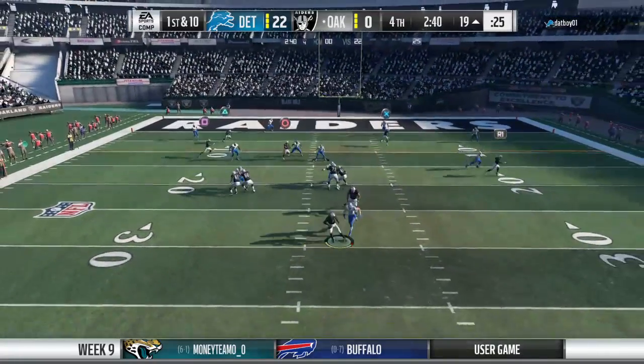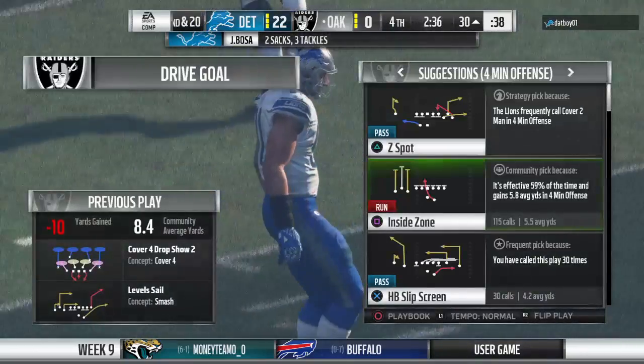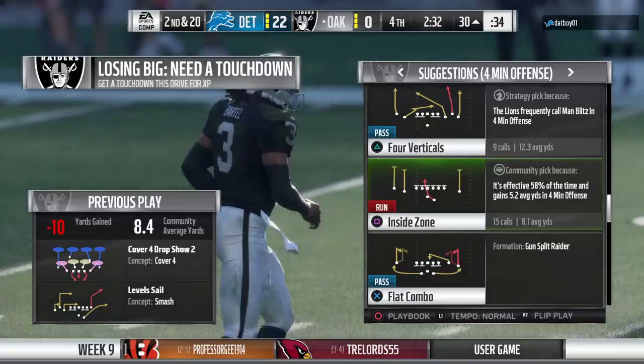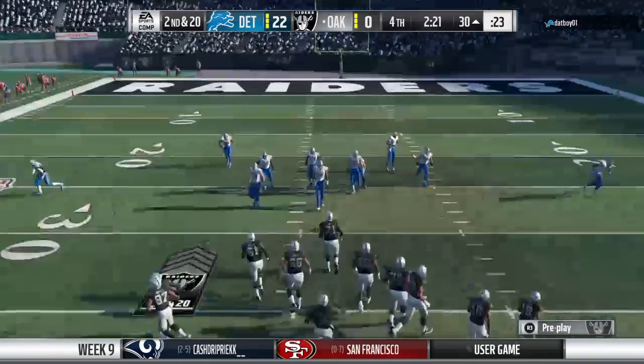From the red zone now, they'll look to throw. And no escaping this time as he'll go down. They got him for a sack. Joey Bosa in there to get him for sack number 9 now on the year.